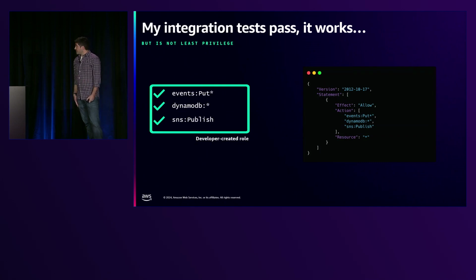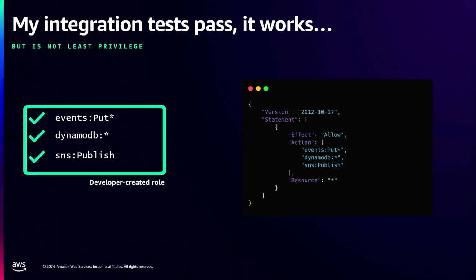So here's a quick example for our Lambda function, right? The Lambda function earlier, it needs to write something to a DynamoDB table. So I might create a role or a permission set that looks something like this.